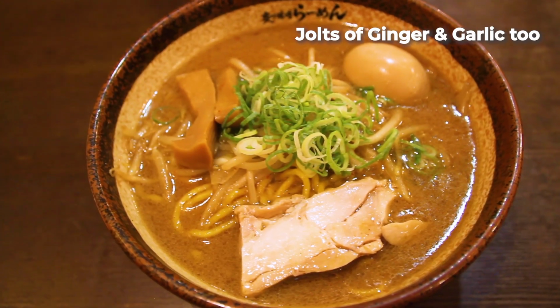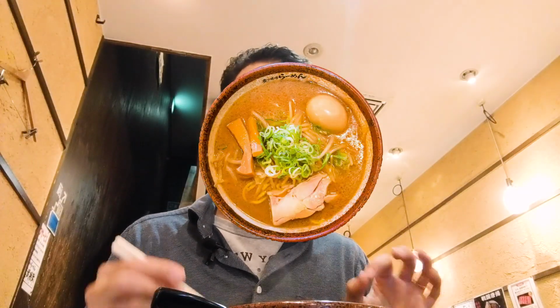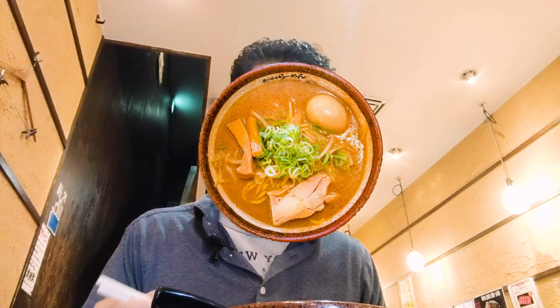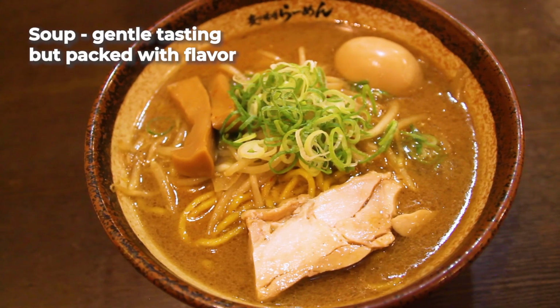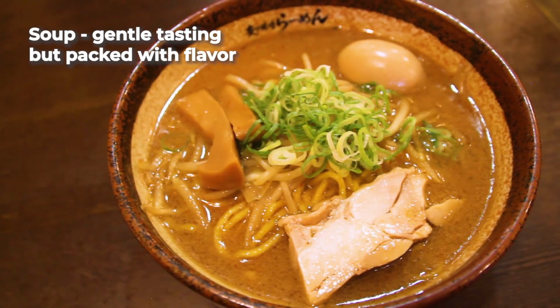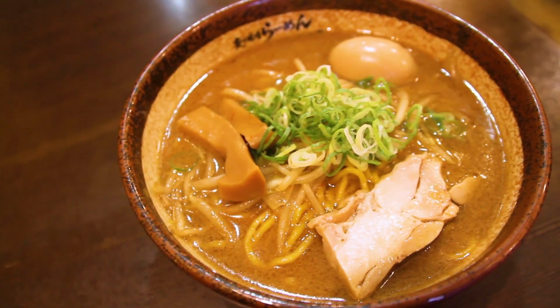And it's served piping hot, so be careful. This is one of those bowls where you probably need to slurp if you don't want to burn your tongue. The soup is also relatively thin. It doesn't hit you in the face like some other miso ramen bowls might. It's gentle, but so packed with flavor.